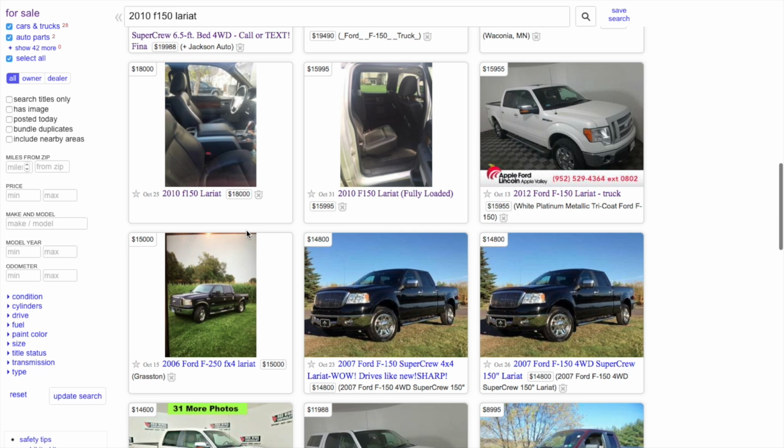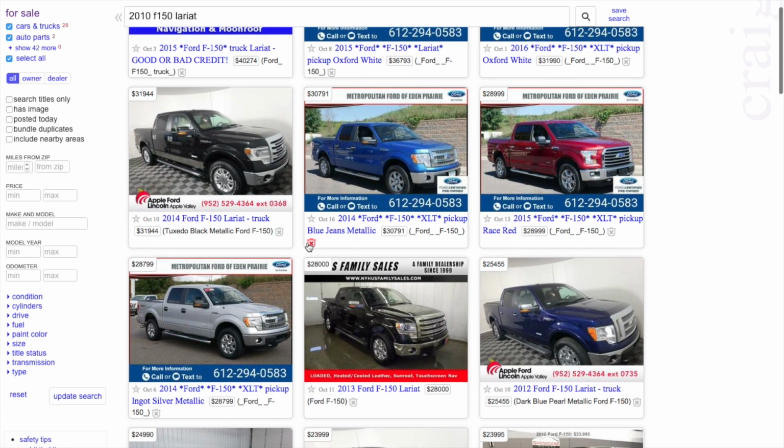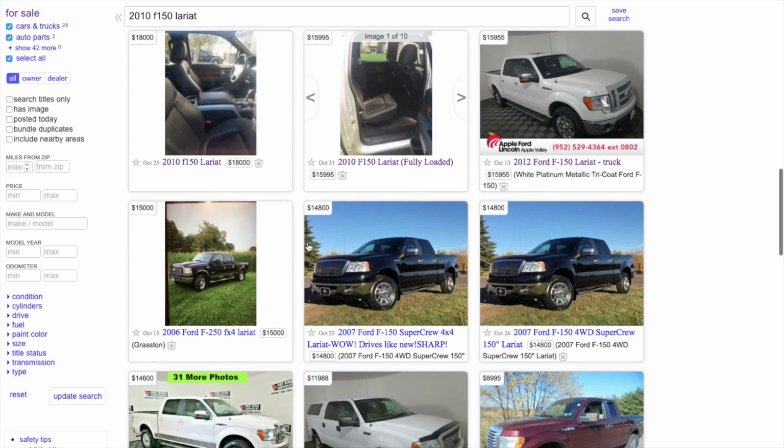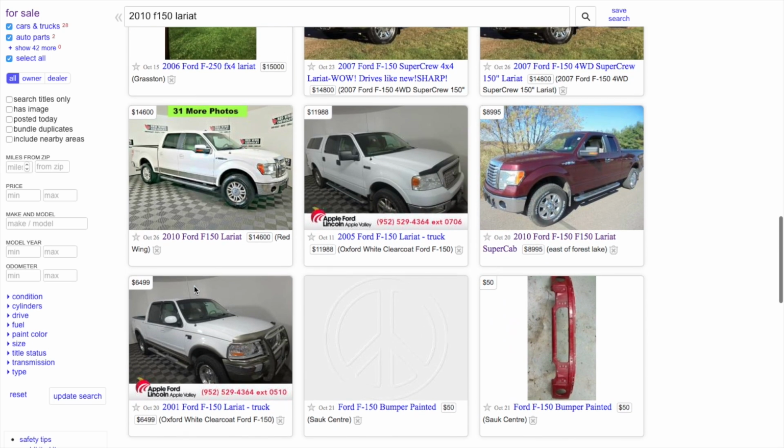So to determine the value of this truck with the salvage title, I start by looking at all the trucks in my area with the same year or even a year older, as long as it's part of the same generation. So looking at this list, I priced it from highest down to lowest, and I start at the bottom to see what's the cheapest truck just like mine, and I go from there.